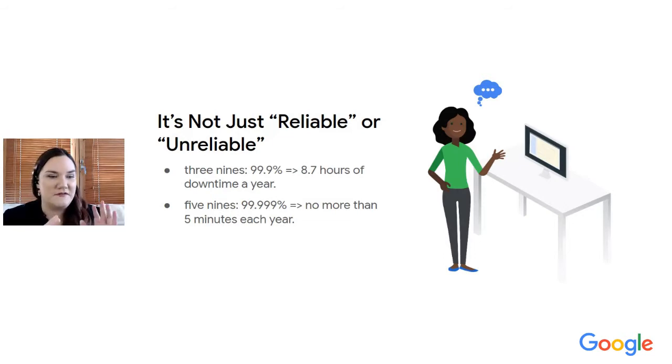So instead of aiming for 100% perfect reliability all the time, this is the technique we use to measure reliability. We can have 3 nines, so 99.9% reliable out of the year, which is about 9 hours of downtime a year. And we even have services that aim for 5 nines reliability, which is not down for more than 5 minutes a year.